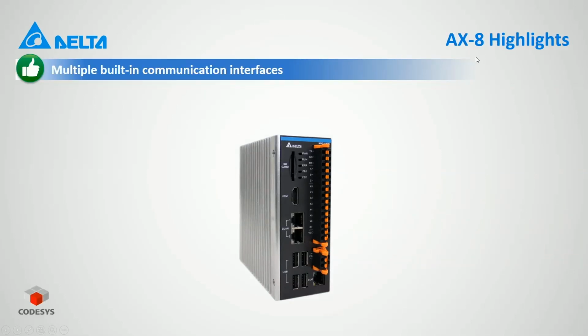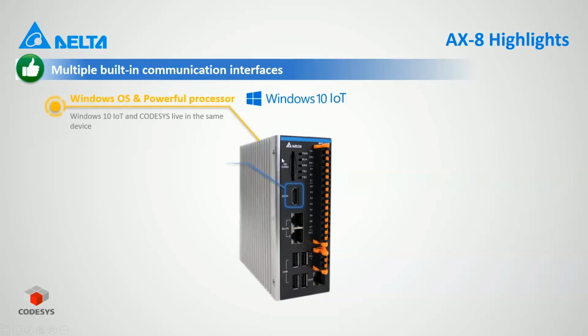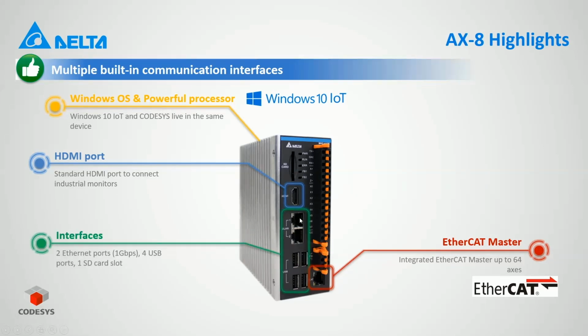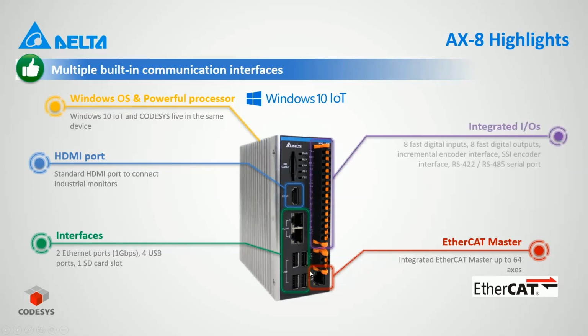The AX8, like the other devices that I showed before, has many different communication interfaces. Apart from Windows and the HMI port, there is an EtherCAT master port here, which is able to control up to 64 axes. Then there are two independent Ethernet interfaces, four USB ports, and an additional integrated I/O port with 8 digital inputs, 8 digital outputs, incremental encoder and SSI encoder interfaces, and serial ports.